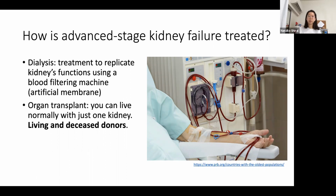And this is possible because although able-bodied people have two kidneys on either side of their body, you can really just live with one kidney. And this means that you can have both deceased donors, which is where organs typically come from, and also living donors. So you can extract one kidney from a living person and transplant it into another person.